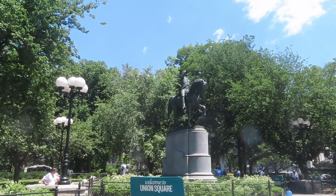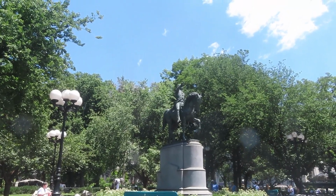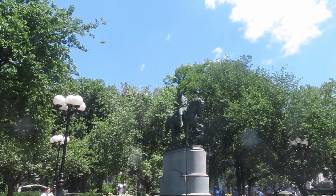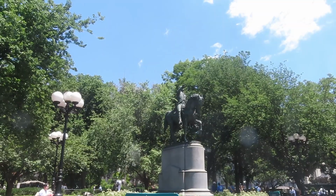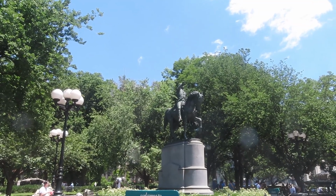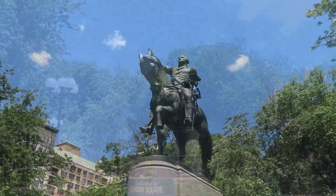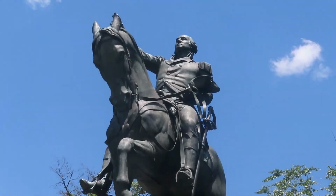Before the Civil War, it was a grand residential square with an iron-fenced public park, primarily for the fashionable townhouse residents surrounding it, much as Gramercy Park is today. But Gramercy Park was fenced and locked. Union Square is not. One of the sculptures in the park. Here we see George Washington.